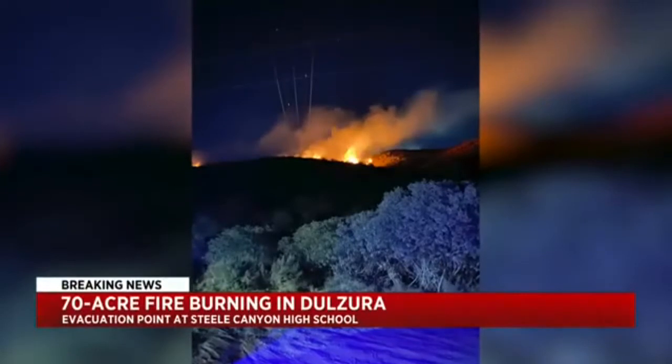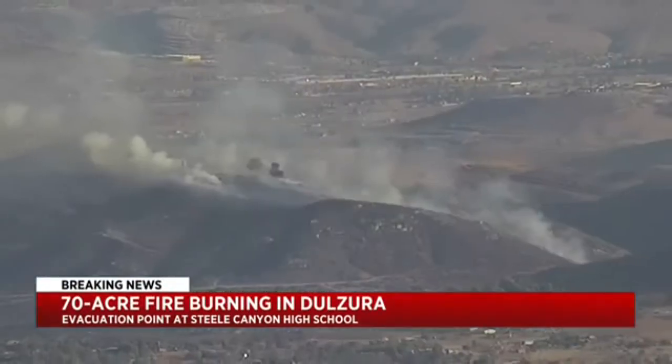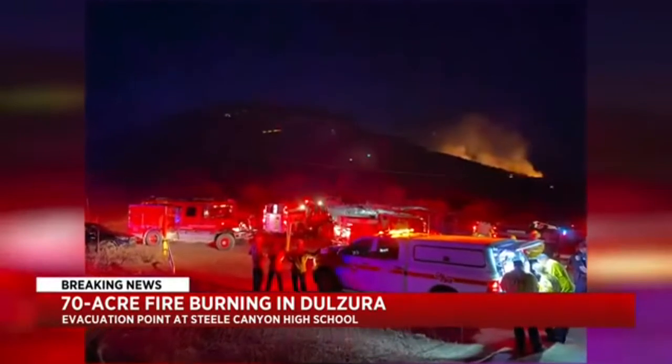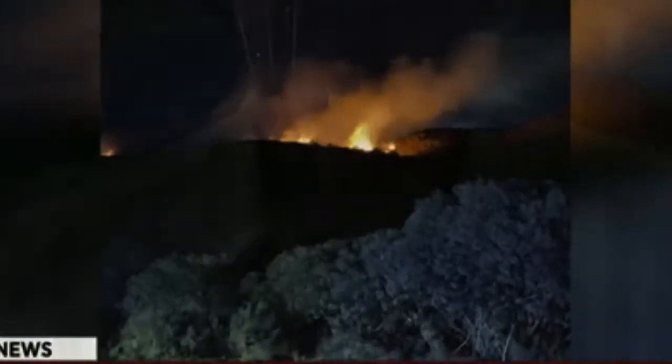News in the East County. We're tracking a brush fire that is forcing some evacuations tonight. The Marin fire broke out about 6:30. This is in a rural area of Dulzura. According to CAL FIRE, the fire has now grown to 70 acres. Evacuation orders are in effect for residents of Bee Canyon Road, with an evacuation warning for Little Tecate Road. A temporary evacuation area is now set up at Steel Canyon.